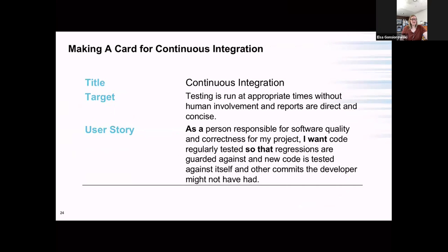So here the target is testing run at appropriate times without human involvement, and reports are direct and concise. So that might not be what everyone else means when they say continuous integration, but the team as a whole has decided that that is the target of this particular effort. Then they get very specific and create this user story.